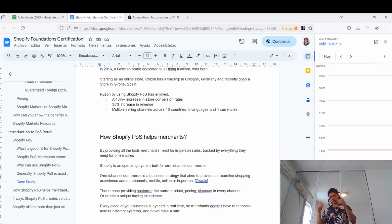So their flagship store is in Cologne, Germany, whereas now they recently opened a new store in Girona, Spain. It makes a lot of sense, really.